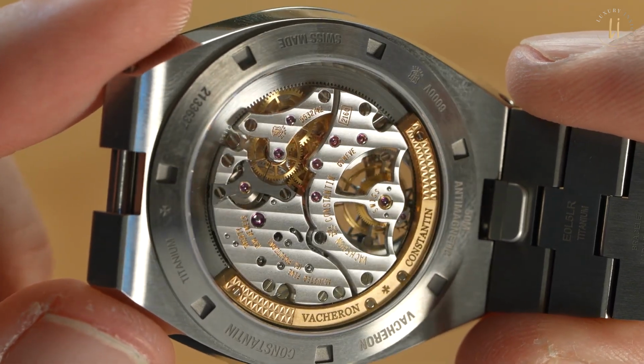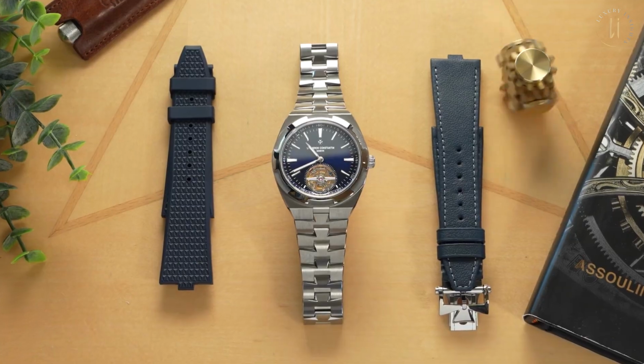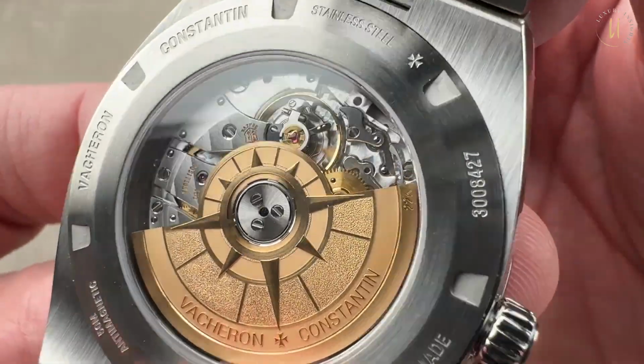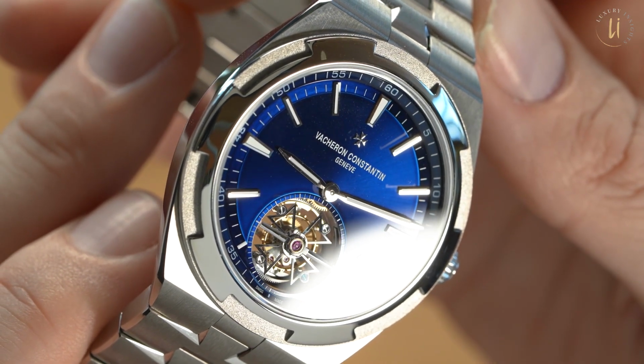The movement inside is Geneva Seal certified, which means it's been finished to some of the highest standards in the industry. Flip it over, and the exhibition caseback reveals a 22-karat gold rotor engraved with a compass rose, reminding you that this watch is designed for travel and adventure.